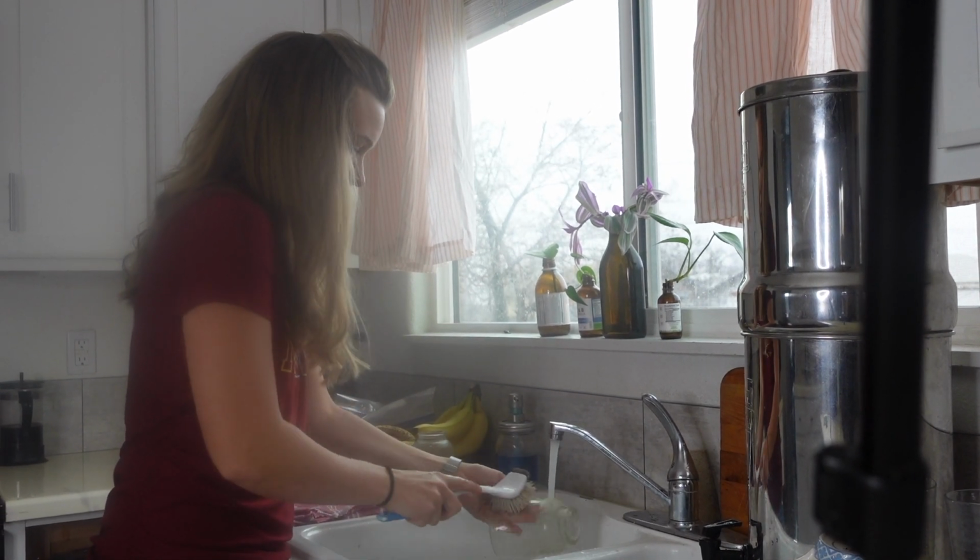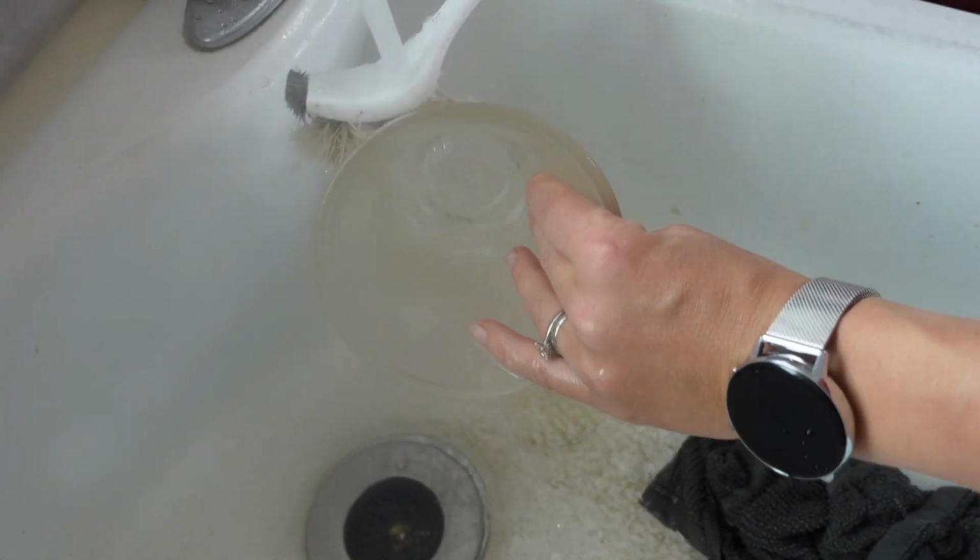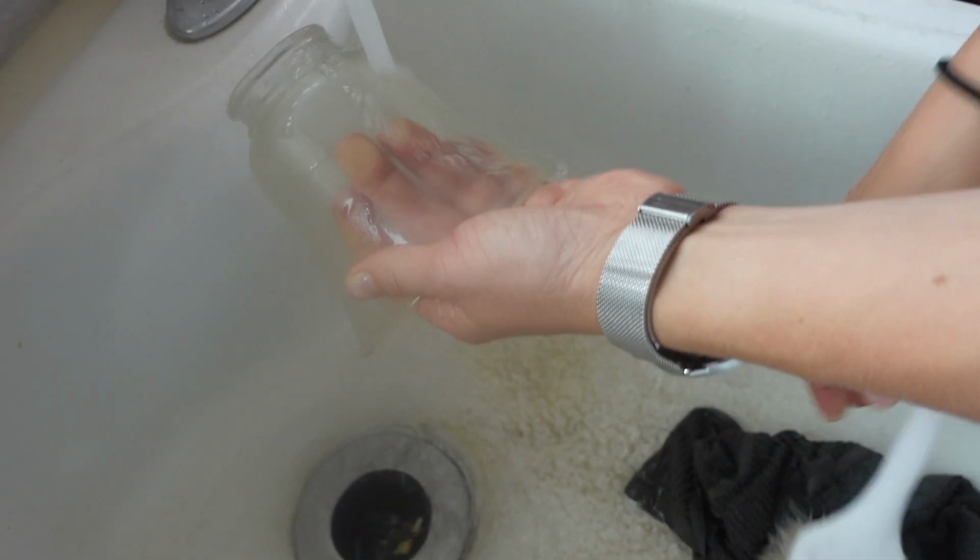But I just took some water and rinsed them down, wiped them with a cloth, and scrubbed them with a brush as needed.